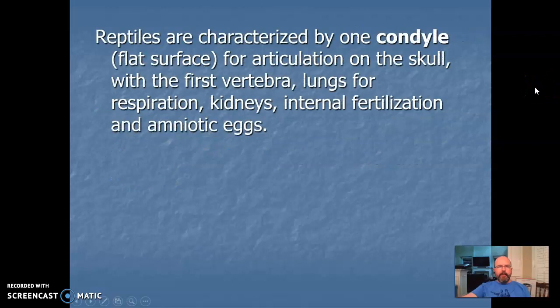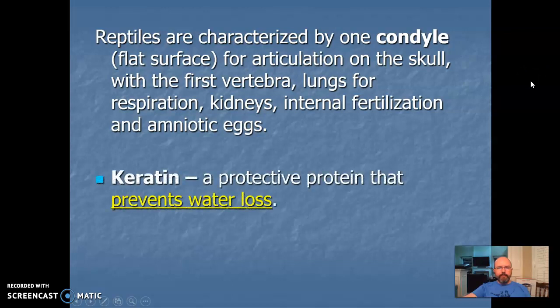Reptiles are characterized by what is called one condyle. A condyle is a flat surface that allows for muscle attachment and allows articulation of the skull. So how the skull is able to move, it has one flat surface that allows for that muscle attachment. There are lungs for respiration, kidneys for getting rid of nitrogenous waste, they have internal fertilization, and they have amniotic eggs. So these are all characteristics that we see in reptiles.